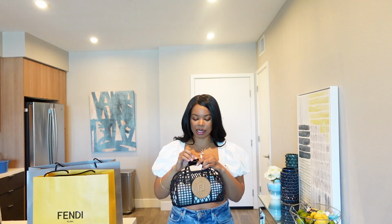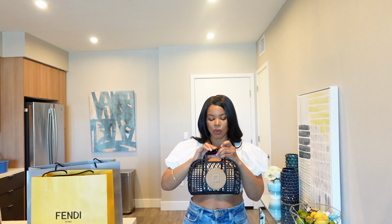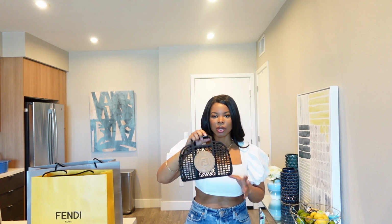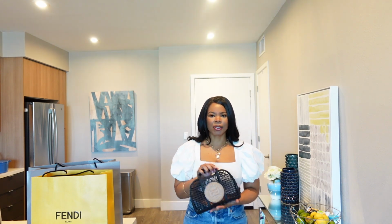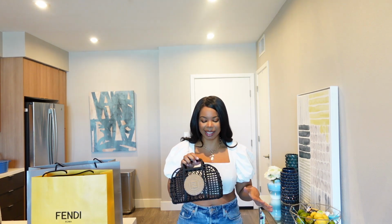This is absolutely gorgeous. This is my Fendi basket bag in the mini size, and I'm obsessed with this bag. I had seen these a few times, but it just wasn't really on my radar until we got to the store, and my mom was like, oh yeah, I've seen that bag, you need that bag. And have you guys ever experienced that? You're shopping with your friend or your mom or sister, and as soon as they say you need the bag, all of a sudden you feel like you need the bag, and it's so you. That's what I experienced, where for the first time, I really saw this bag, and I was like, oh yeah, I do need this bag. This bag is me, and I love it.